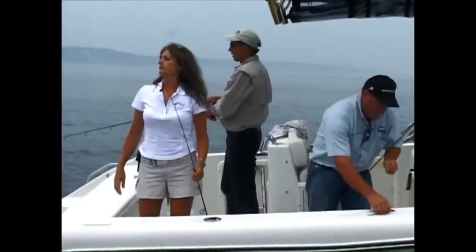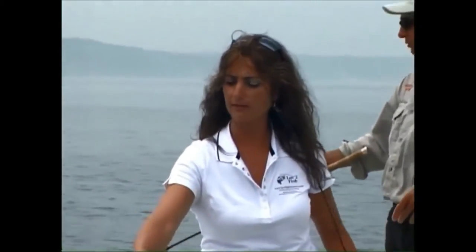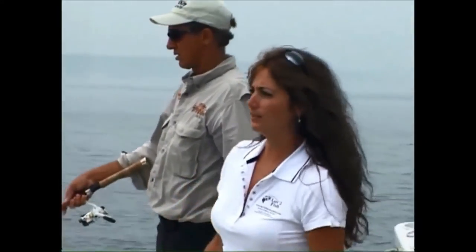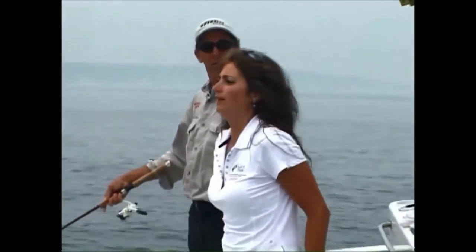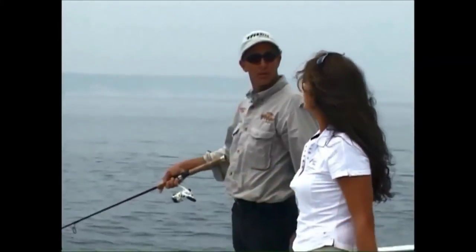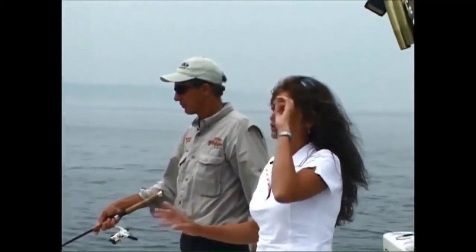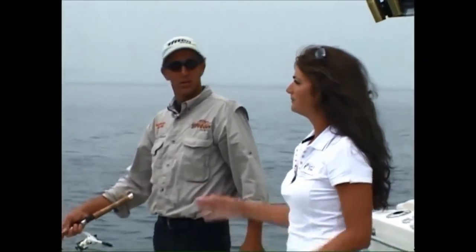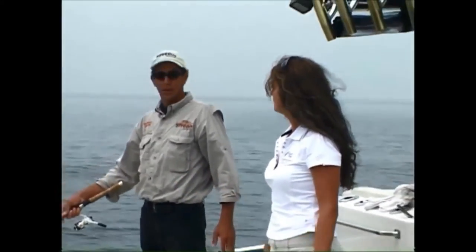We'll put you on this spot. I love this spot over here, first of all, because there's no boat traffic. That's always a plus. Secondly, how'd you find it? I'm constantly looking at the charts, and I like to pick areas where we have a lot of structure. Where there's structure, there's bait. Where there's bait, there's ledges. And pretty much that's how I pick my spots.